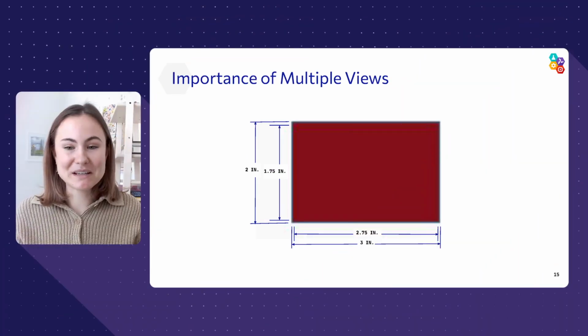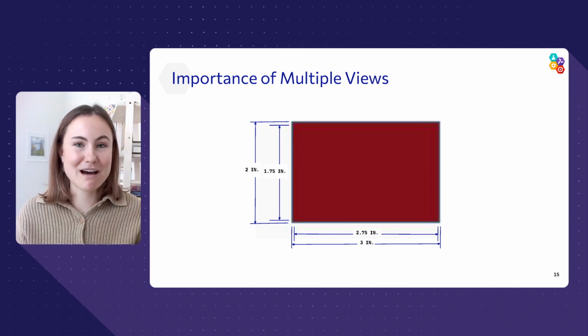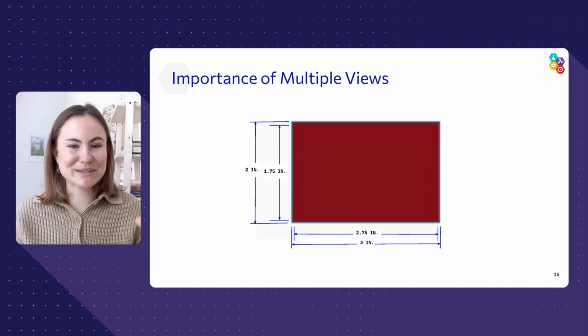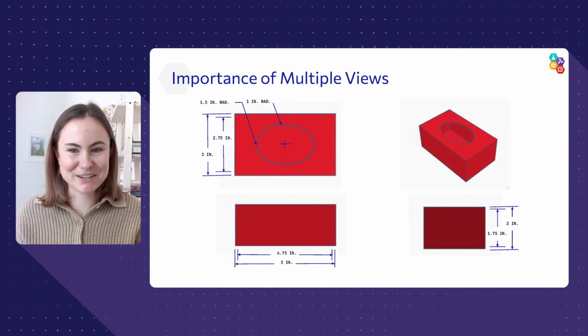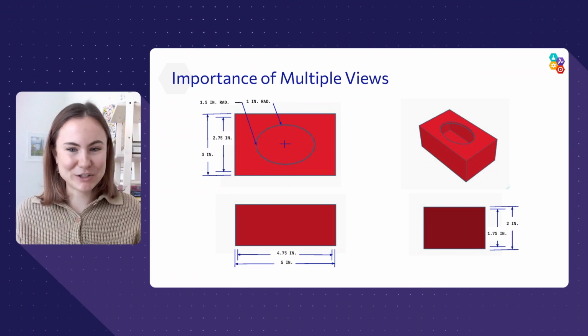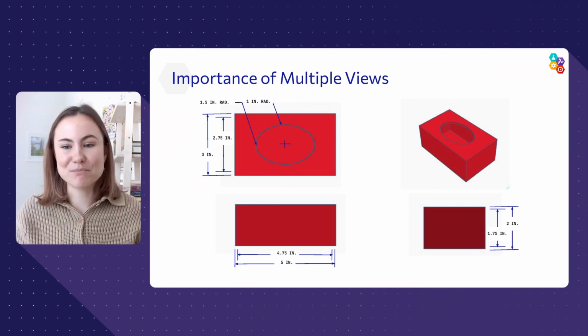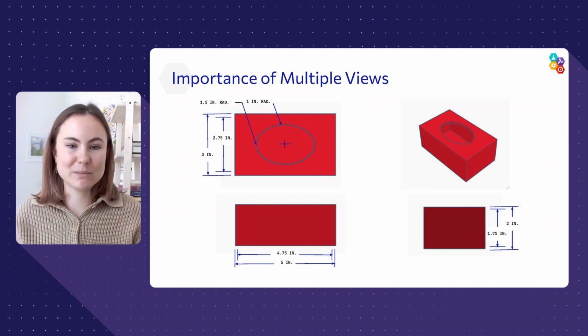So it could just be a plain box. It could be a tin for holding cookies. It could be an envelope. We don't know because all we see is this little square here. The bottom right picture is what the previous slide showed. And now with multiple views, it's pretty obvious that this is a tissue box. So you can see how having multiple views gives more information and therefore more clarity for what is being designed.